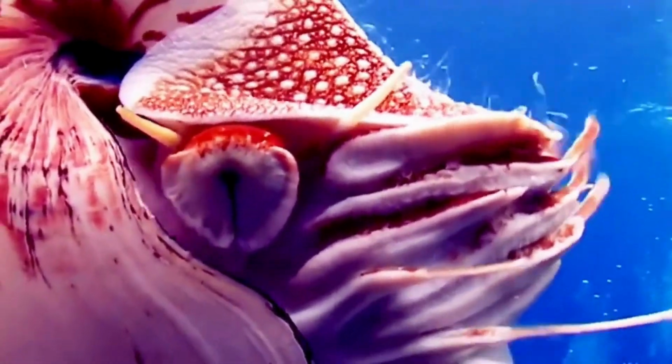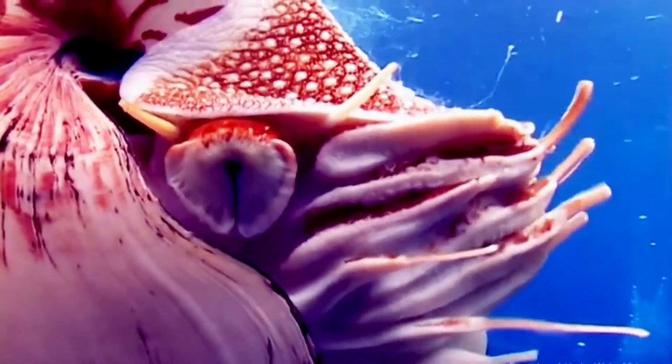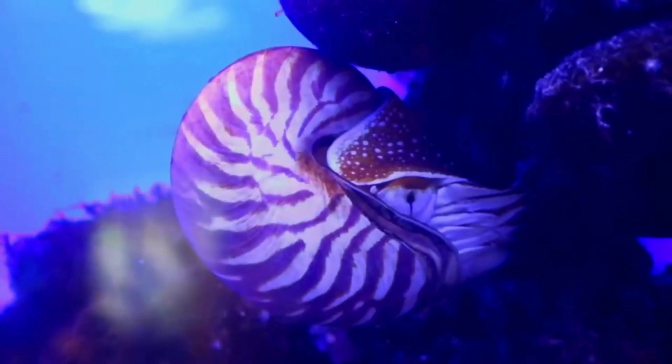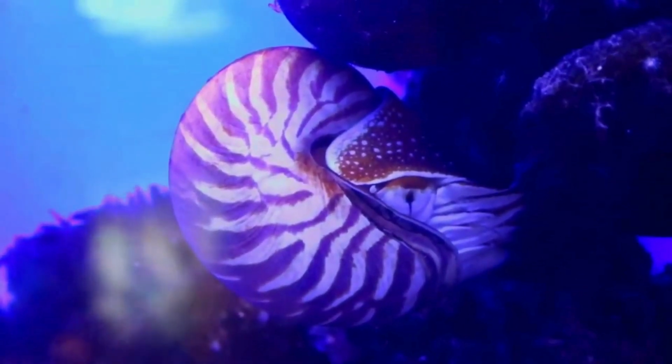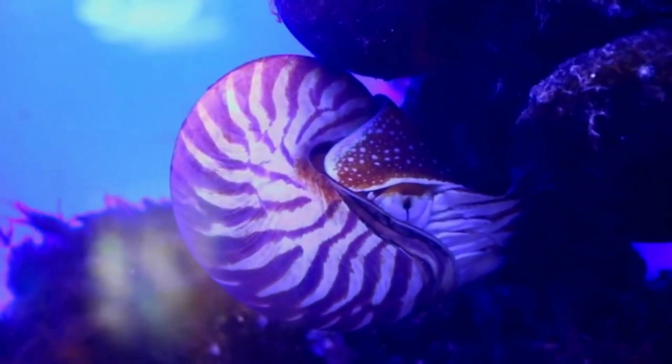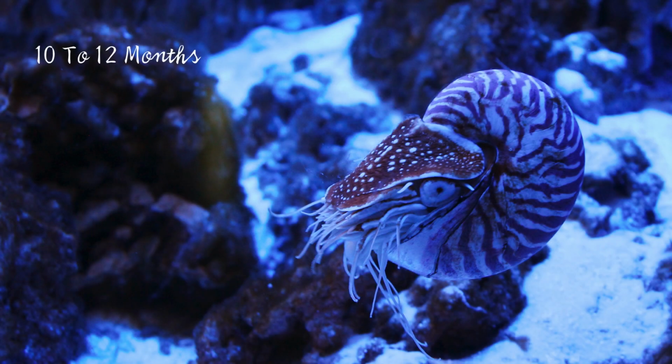The reproduction of nautiluses in the wild is not well understood. Through observations of captive nautiluses, it is thought they reproduce many times during their lifetime. Females may lay 10 to 20 eggs per year. The eggs hatch after about 10 to 12 months.